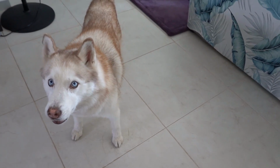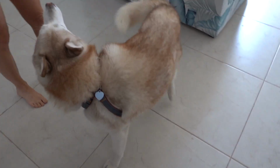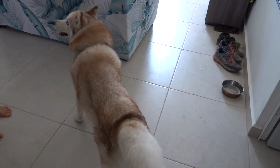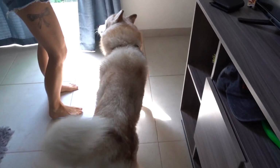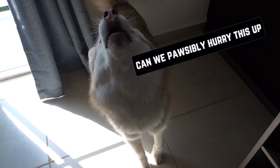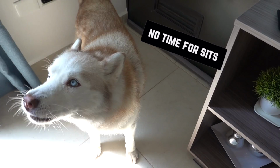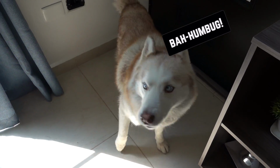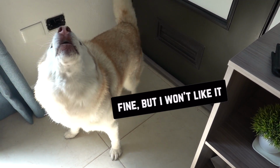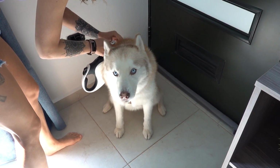Laska, do you want to go potty outside? Then you need to sit. Laska, sit. Laska, sit. Yes. Good girl, sort of. Good girl, eventually.